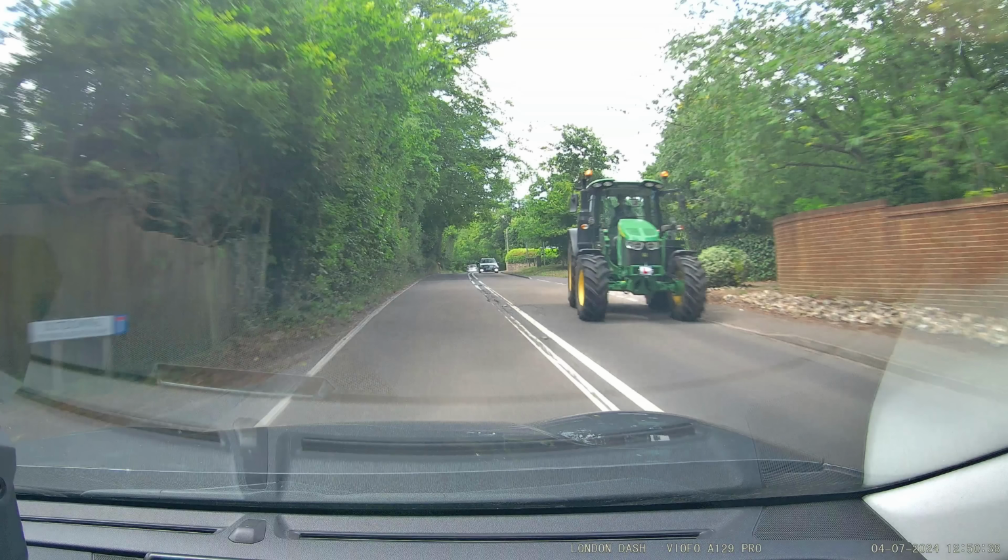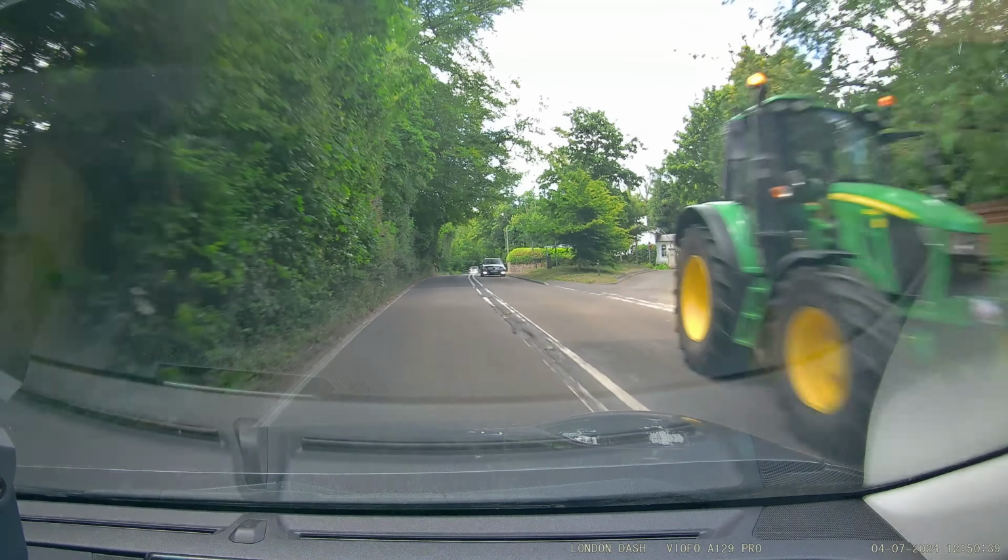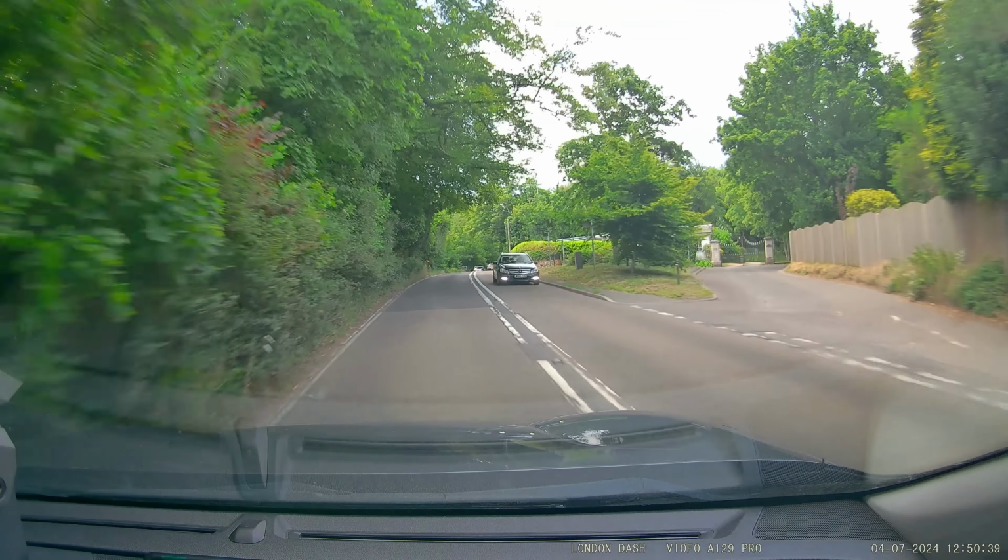He might not be the learner in there, but what's the point of having L plates on a tractor when you're generally on private property when you drive tractors anyway? So I don't understand that one.